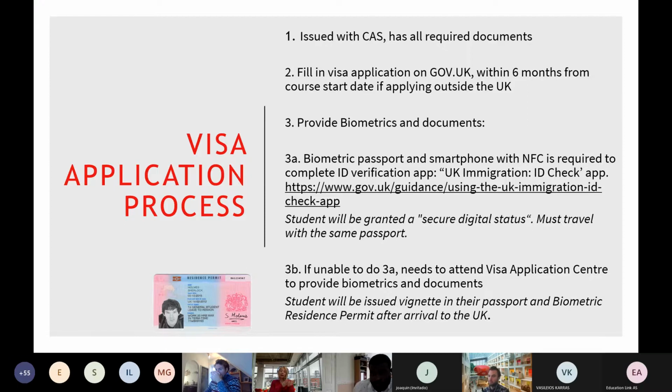As a result, when your visa application is granted, you will get a vignette, which is a visa sticker in your passport. And when you arrive in the UK, you will get a physical card, a biometric residence permit card, which is the picture on the screen that you can see, very much looking like a European driving license. And that will be your visa. It means that whenever you travel in and out of the UK, you will need to travel with this card. Otherwise, you won't be able to re-enter the UK.